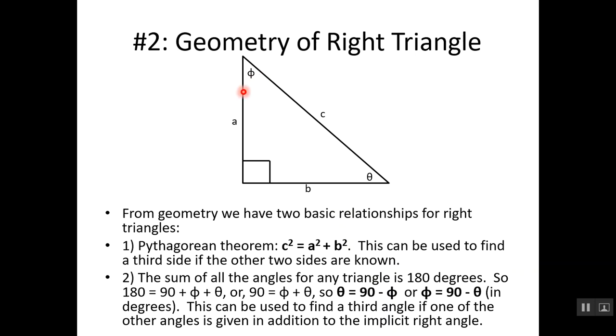The other thing you can use related to just geometry is the fact that the 3 angles inside a triangle add up to 180. But since one of them is 90, it means that the other 2 angles that you don't know add up to 90. Right? That's another thing. So if you know one of the 2 angles, you can find the other angle just by that fact. They're complementary, they add up to 90.